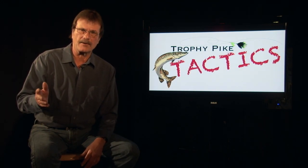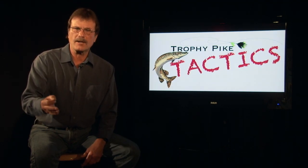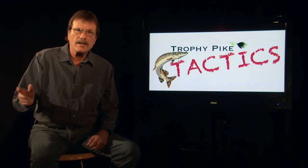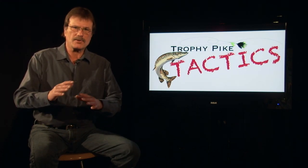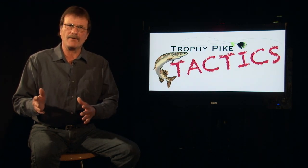There's a lot of different things. They've got a flash to them. They've got a wobble to them. They come in different colors. Spoons have it all. Now, spoons come in all sizes, shapes, and models. Some are oblong, some are elongated, some are hammered, and some are just plain. They come in all different ounces, from 1/8 ounce up to 5 ounces.